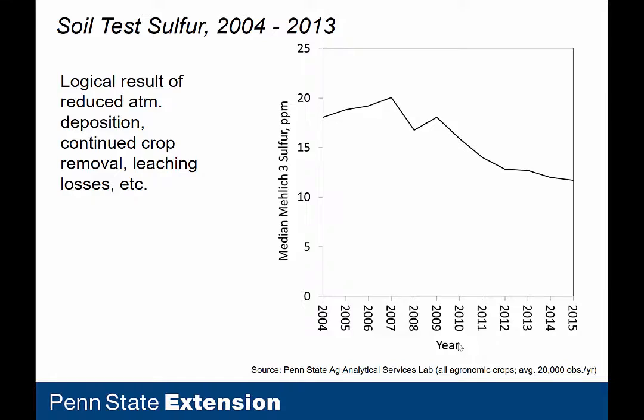We're also seeing this in soil test values. We've been measuring Mehlich-3 sulfur in every sample that comes into the lab at Penn State since the early 2000s. What I'm showing here is just the median Mehlich-3 sulfur value for agronomic crops, just so we can hold that constant and look over time. Back in 2004 all the way through 2008, 2009, we're hovering somewhere up around 20 parts per million, and then just as we get past that, it falls off a cliff. And today, last time I summarized it, we're getting pretty close to about 10 parts per million. So it's a dramatic shift, and it's the logical result of what you'd expect from the reduction in atmospheric deposition.